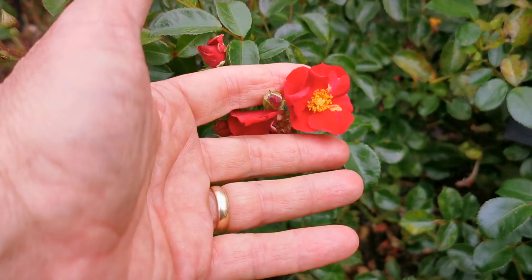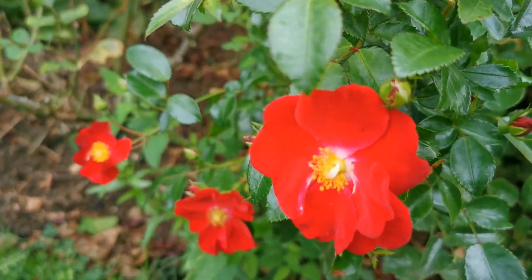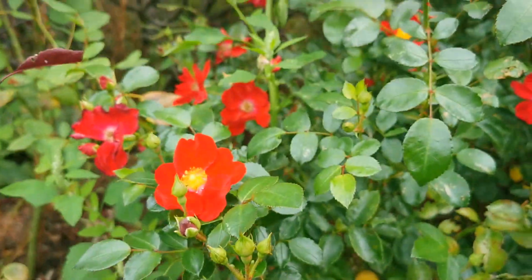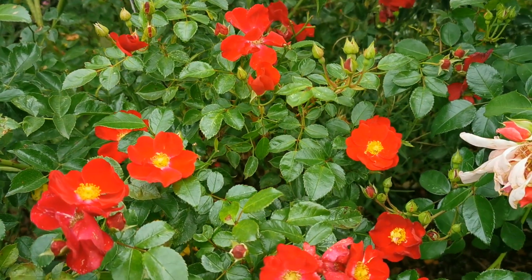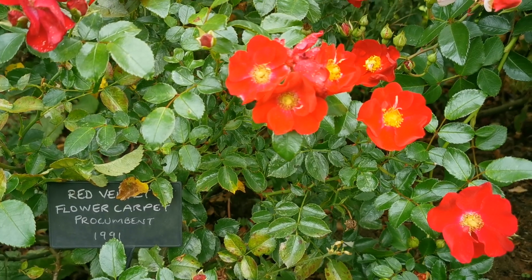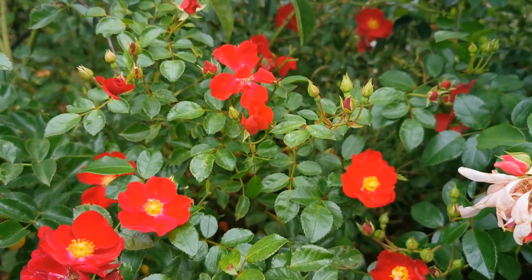Just put my hand in there for some scale. You're looking at a 1.5 to 2 inch maximum flower size, semi-double. Not much scent, but a very good healthy glossy green leaf, procumbent nature, great to grow as a low growing or ground cover rose.